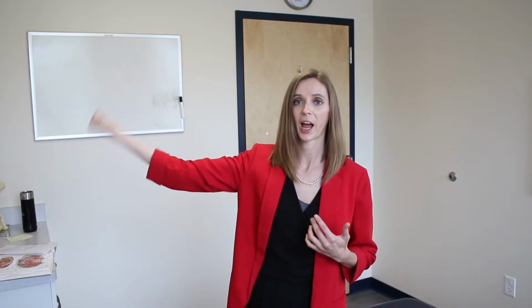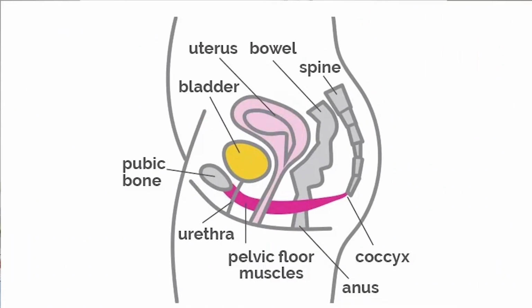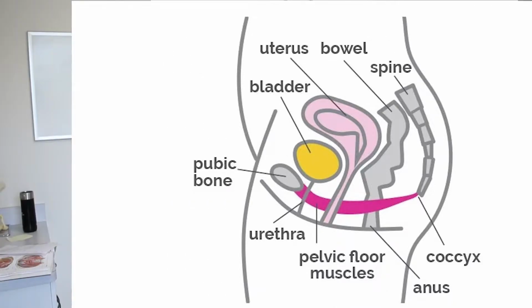The first thing we want to make sure that the pelvic floor is doing is going through its proper range of motion. Just like any other muscle, the pelvic floor has to achieve its full range of motion in order for us to do a proper muscle contraction. So when we exercise, we stretch the pelvic floor to help it achieve its proper range. Once we have achieved the proper range of motion, then we can start actually strengthening the muscles and contracting the muscles properly. So that would include doing something like a pelvic floor contraction, commonly known as a Kegel.